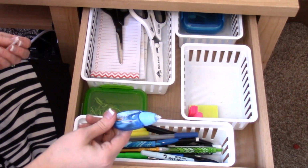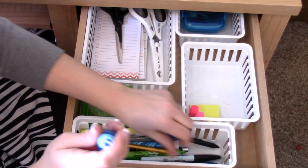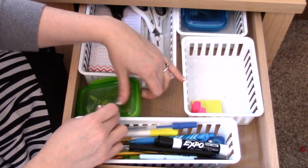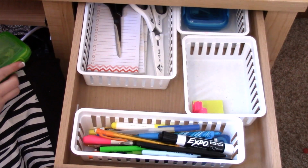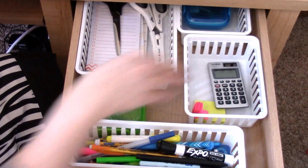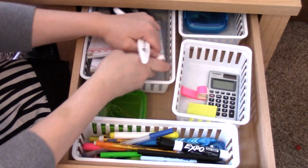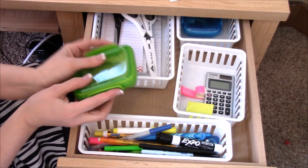Here's another white out thing. I use this a lot with my business stuff, so I keep that right there. Found another paper clip. Next is calculator. I like to keep that when I'm doing my bills, so I'll keep this in here with the Post-its. I have a pad for all different areas in my life, so they have their own pad, so I don't mix work notes with house notes or apron notes. I like to have those all separate. So here is my drawer for right now.